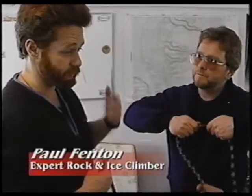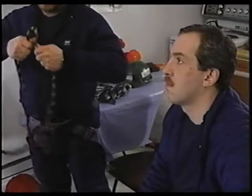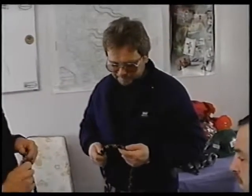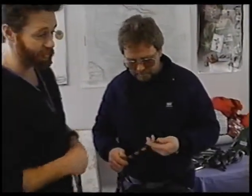When you fall, and the fall is arrested when you're tied into it, energy dissipates through the rope. So there is a bungee effect, okay? But it's not as extreme as an actual bungee cord. Right? You'd probably hit the ground.